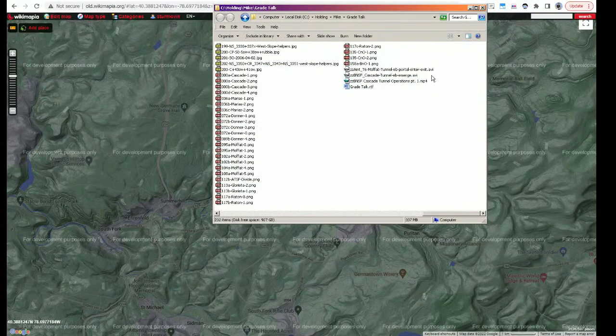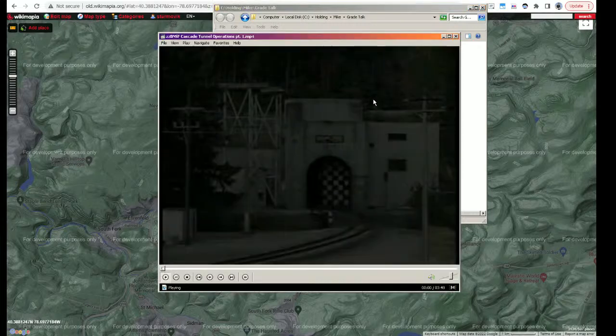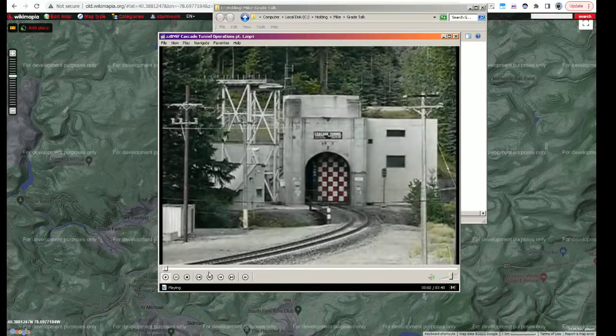Where's the door? Oh man, it's being really annoying. All right. And one last thing, I had another video clip of the tunnel operations real fast.